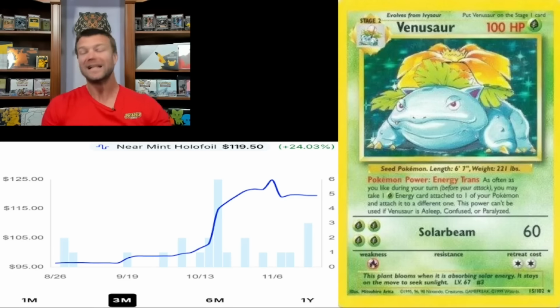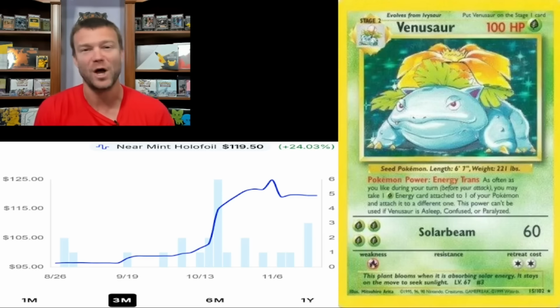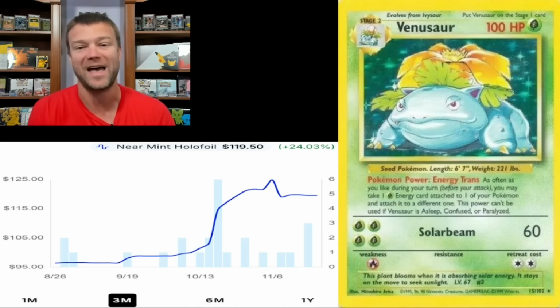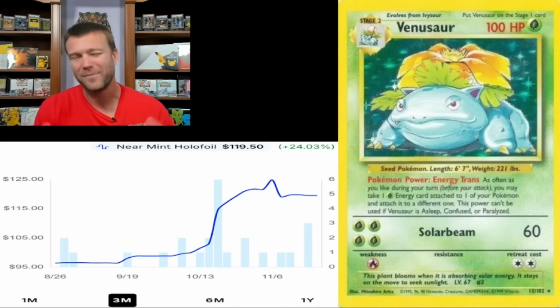Next one right here. All kinds of excited to see the Venusaur from base set on here. Over the last 3 months, this card has had a pretty big spike. I talked about it about a month ago. I was highlighting some of these base set cards that had really started to pop up in value. And as I say all the time, you look at that light blue bar versus the dark blue line, and you can see that there were 6 of these cards purchased in a single day. And that's a buyout, right? In my mind, that's a buyout.